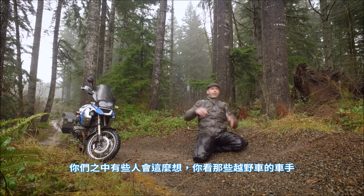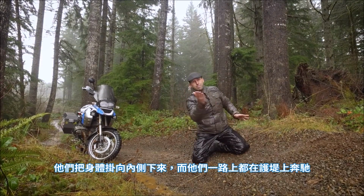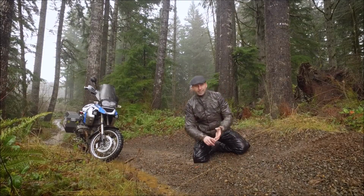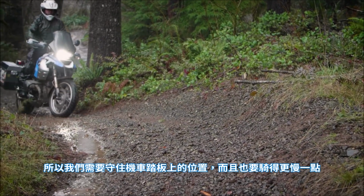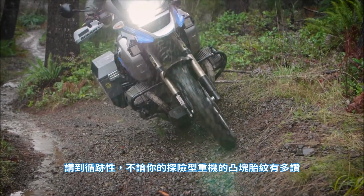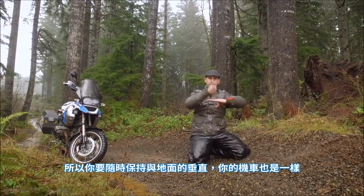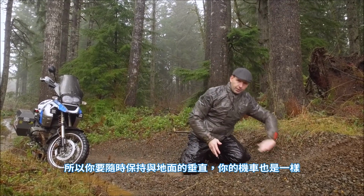Now, some of you are thinking, but in the dirt, I see dirt bike guys and they hang down inside and they berm all the way through these. And you're absolutely correct. On a dirt bike, you can do that. They have higher traction, they have less weight. On these adventure bikes, they're very, very heavy. So we need to stay up on the foot pegs of the bike, and we're going to be riding at slower speeds. And our traction, no matter how good your knobbies are on an adventure bike, they are not pure dirt bike tires. So that makes a big difference. So you're always going to stay perpendicular to the planet. The bike is perpendicular to the land.